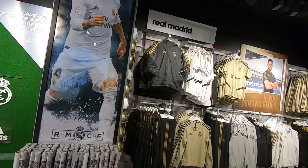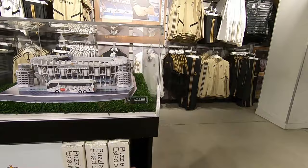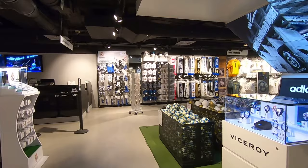So once you have finished in the press room, you will come through a set of stairs to the Real Madrid club shop. Absolutely everything you could ever imagine here. Little 3D puzzle of the Bernabeu if you want it. Team bus, $29.99. But let's go and have a look at the Real Madrid shirts.